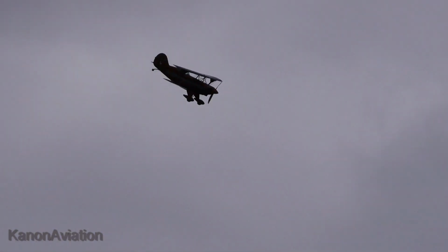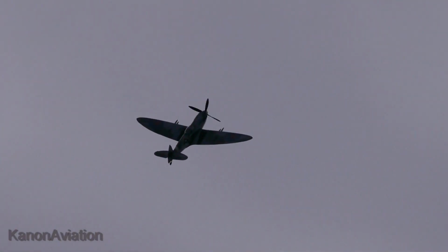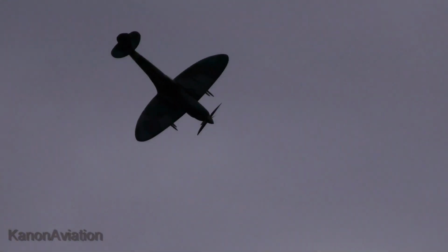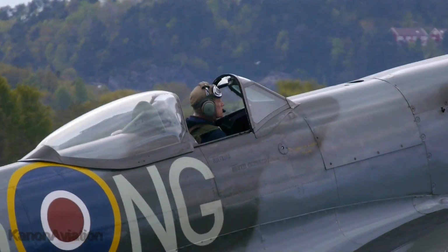The Pitt Special, in its heyday, was amongst the most competitive aerobatic aircraft at competition level, and indeed Pitt's aircraft dominated the 1972 World Aerobatic Championships. This is a somewhat different machine.